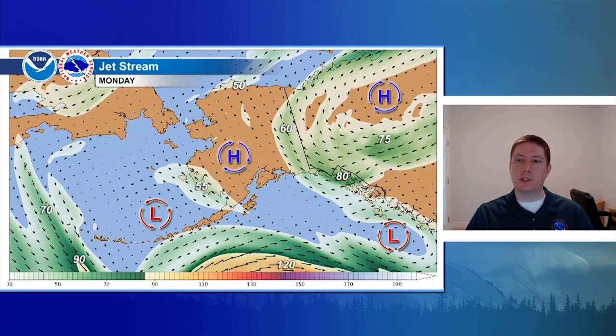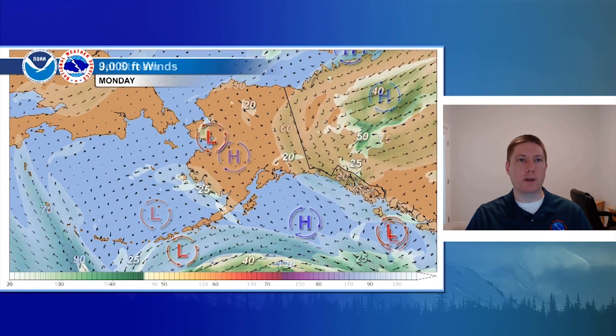For our jet stream, starting off over the eastern portions of the state, we have northeasterly flow out over the Panhandle around 80 knots, dropping down around 60 knots out of the south as we move up over the eastern portions of the state. Strongest portion of the jet wall to our south, 120 knots out of a westerly direction south of Kodiak Island. And we do have a southeasterly branch of the jet out over the Bristol Bay area, YK Delta, around 55 knots. And then a northwesterly component of the jet out over the western Aleutians, around 70 knots, getting up to as high as 90 knots as it exits out to the south.